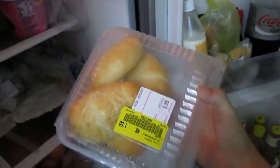So I'm going to show you some of the things that I bought from Tesco. Tesco is the only place where you can get cheap stuff when it's getting a bit too near the expiry date. That means usually one day before, they will half price their stuff usually.